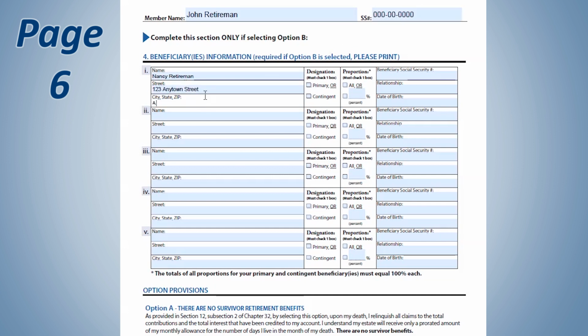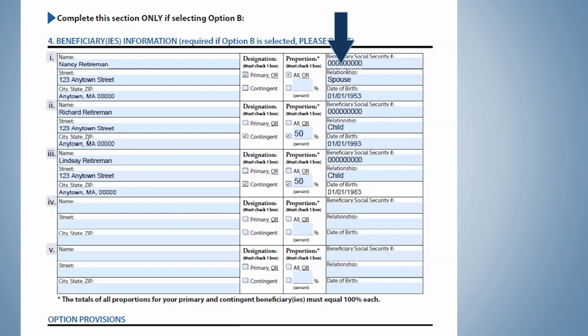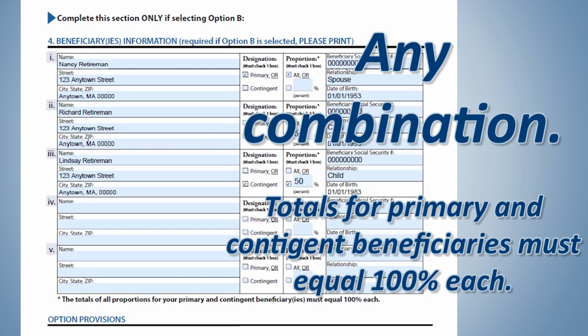If and only if you select Option B, please complete Section 4, the Beneficiaries Information section found on page 6 of the retirement application. And please note, the total for your selection of primary and contingent beneficiaries must each equal 100%. For example, if you list your spouse as your primary beneficiary and your 2 children as your contingent beneficiaries, your spouse must be allotted 100% and your 2 children 50% each, or any combination you wish, as long as it totals 100%.